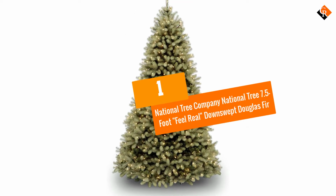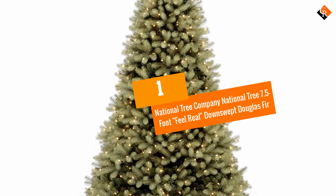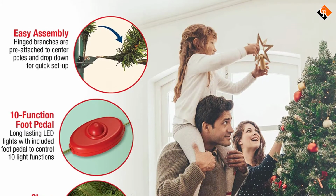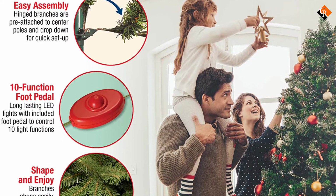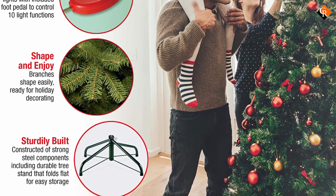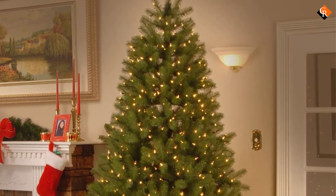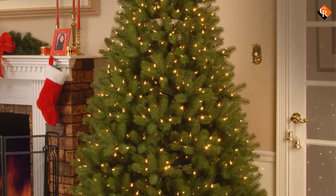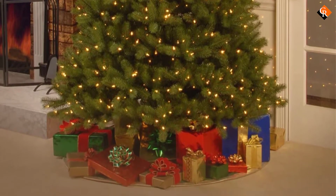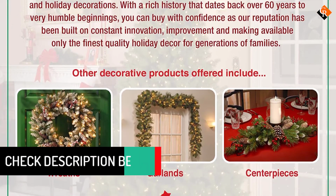And finally at number 1. We have the National Tree Company National Tree 7.5-foot, Feel Real, Downswept Douglas Fir. If what you really want is an artificial tree that can serve as the perfect blank canvas for your collection of family ornaments, turn to this Downswept Douglas Fir. The 7.5-foot tree has an impressive 59-inch diameter and comes with LED lights that can be set to a warm white or multicolored. It also features special trademarked, Feel Real, technology that could fool anyone, especially from a distance.